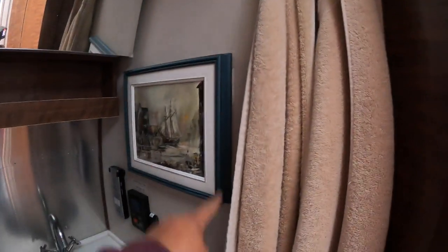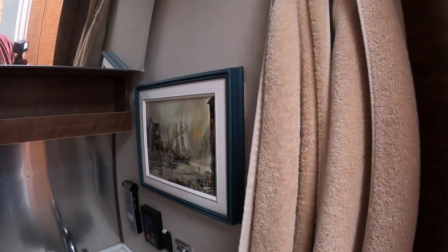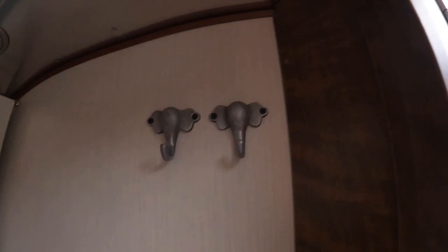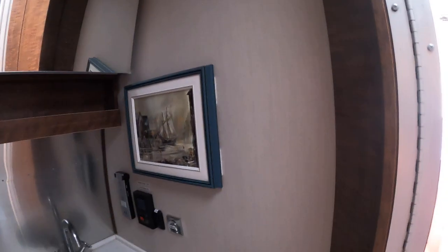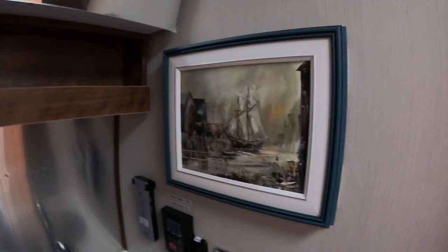Okay, first off, I took out the towel bar that was here. I think that was stupid. We don't use towel bars. We use towels. So towels do need to go. I put up hooks here. They're actually drilled in. And we got this picture from Nova Scotia.